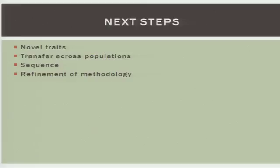Next steps, we need to do more work relative to novel traits, continuing to build those resource populations and also doing discovery there. Transfer across populations, okay? Composite animals across breeds. There's a lot of methodology work that needs to be done there as well. And of course, making use of sequence information, right? That's key, I think, to be able to truly get the value out of what that can hold. And then I would also argue the refinement of methodology related to including this into genetic prediction.